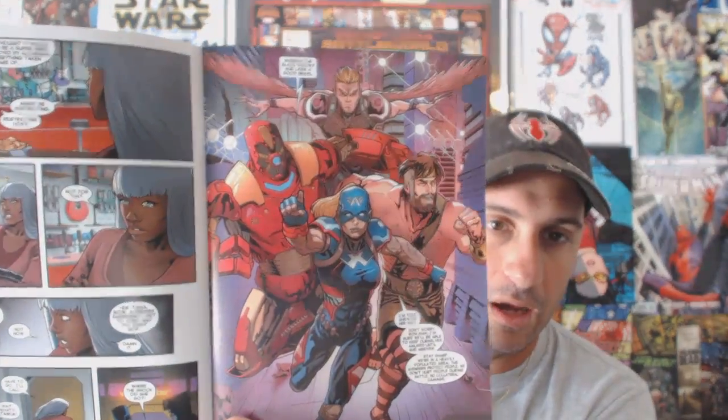And right away you get introduced to the 4 major Avengers here, which is Captain America, which is a female. We get to see Iron Man. Hercules is in here. And then we wind up seeing Hawkeye. And Hawkeye has got wings. So throughout this issue, you wind up getting to see this battle that was going on.